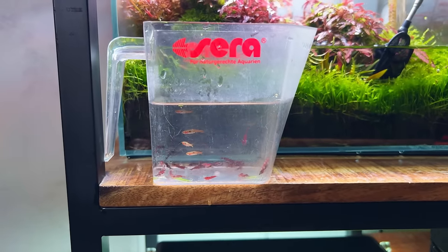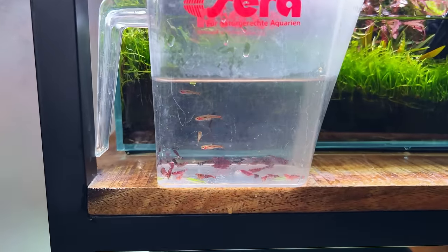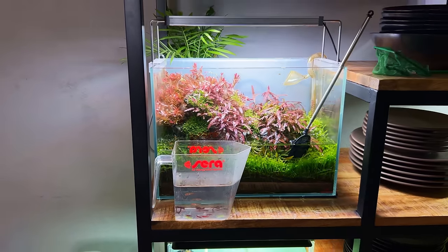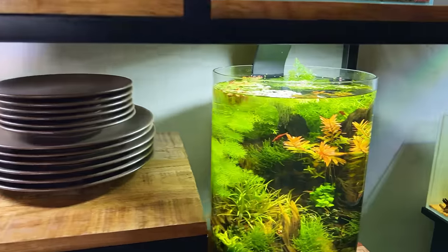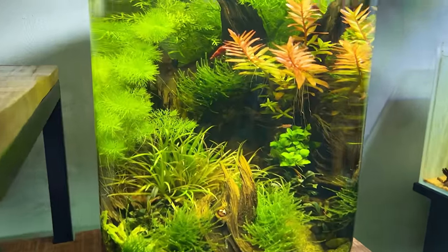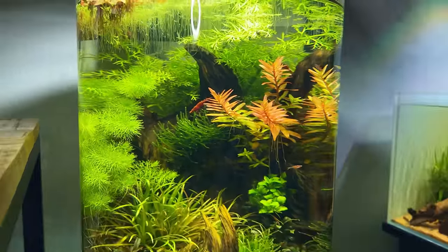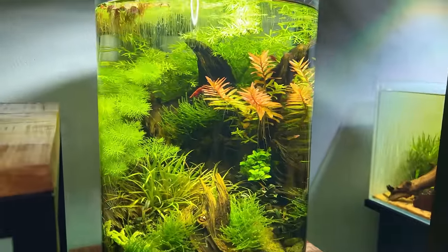Now, one thing I still don't understand is the size of these cherry shrimp. I mean, they're very small, right? And they've been in here for a year. So why are they still so small? I mean, look at the vase. I've recently bought some new cherry shrimp. You can see one over there. And they're absolutely massive. So I don't understand why these other cherry shrimp are so small.